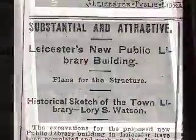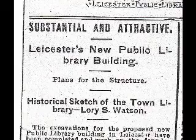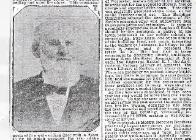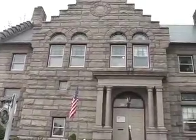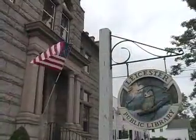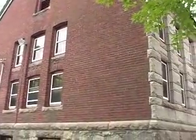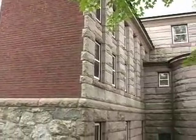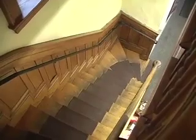Obviously, it was built for a much smaller community. It was built for a community of around 1,000 people, and today we have over 10,000 people, and so it's the feeling of the trustees, and has been for quite a while, that we really need to put an addition on the library as well as to comply with the American Disabilities Act.